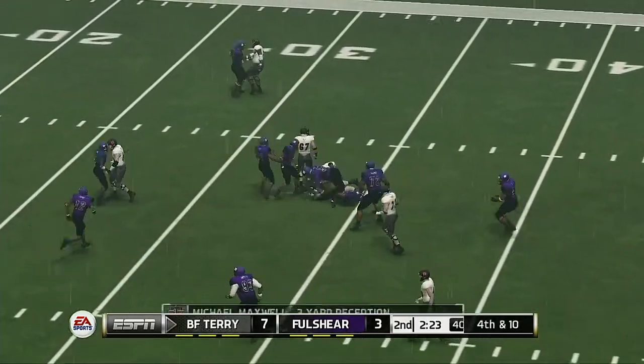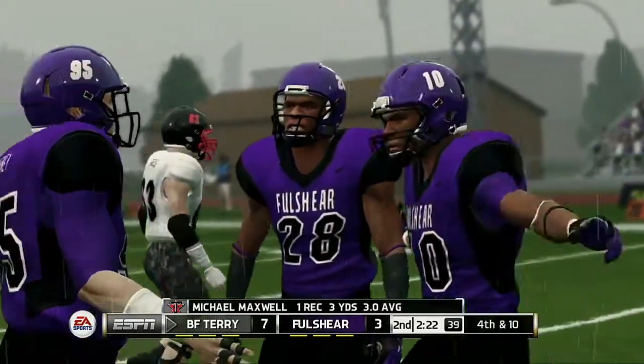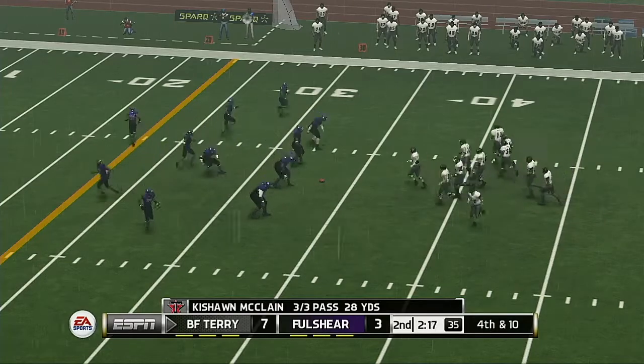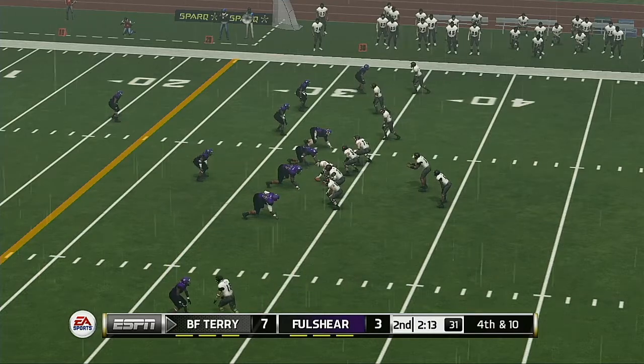Fires out quickly to the tailback. Tackle around the 33-yard line. Well, he caught it, but it's almost no yards gained, and now it's fourth down. Give props to the D here for coming up with a big stop on third down. Looks like they've decided to go for it here.